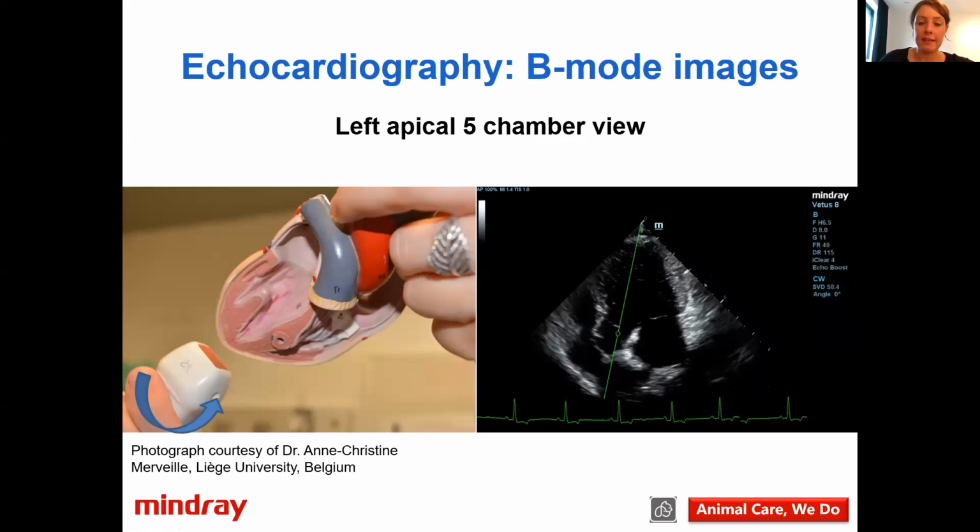Then the second image that we are going to make from the left side is the left apical five-chamber view. It's actually quite similar to the right side, where we first have our four-chamber view, and then our five-chamber view. From the left side it's the same: first the four-chamber view, and then we try to visualize the aorta. Here we see the aorta, and below is the entrance of the aorta. Compared to our first image, we need to turn our probe a little bit. And again, it's easy.